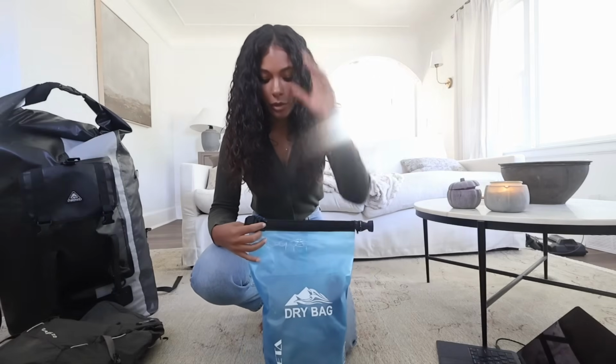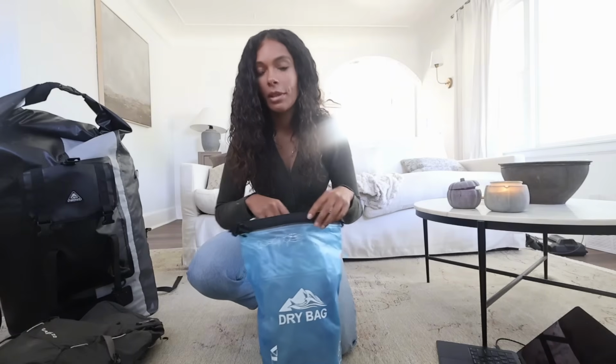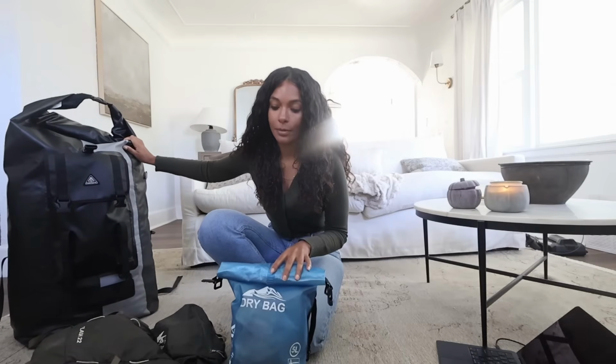I don't think this is 100% secure and safe as far as keeping my stuff from getting wet, but at least it's something. Like I'll toss my phone in here, etc. So these are the 3 packs that I pretty much put everything in for my trips. So I'm going to start with the items that I got in my big pack here.